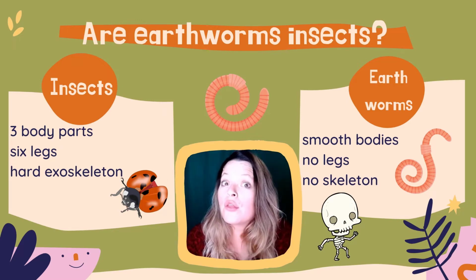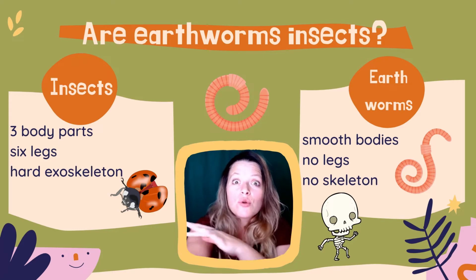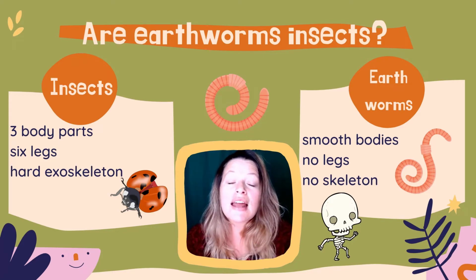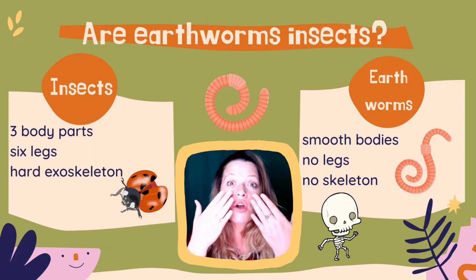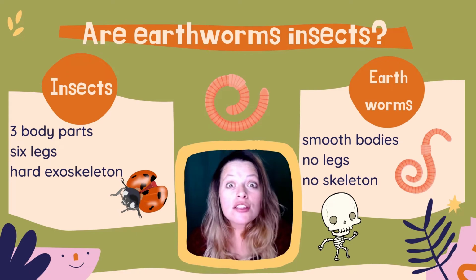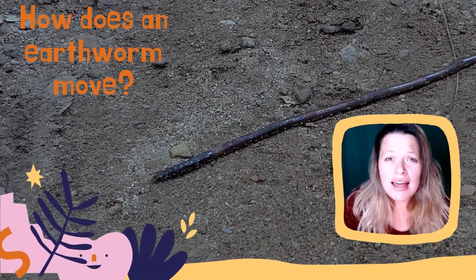Earthworms are different to us for many reasons, but perhaps the biggest difference is that they breathe through their skin. See, we as humans breathe in oxygen and air through our noses and our mouths. But for an earthworm, the oxygen passes through the skin all over their body. Pretty cool, huh?